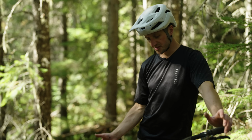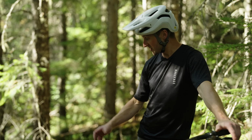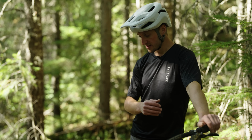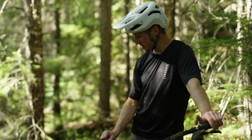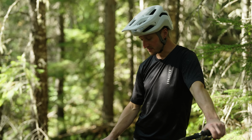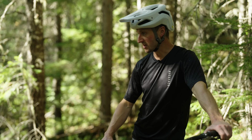Oof. Okay, so that's as high as we got on the Trek Fuel EX. It just felt a little bit longer, a little bit harder to weight the front wheel, keep some traction going to the back wheel. I mean, all the bikes are a size large, but this one just felt the longest of them all. So going up this tight, steep, techie stuff, just felt like a little bit more bike to manage.